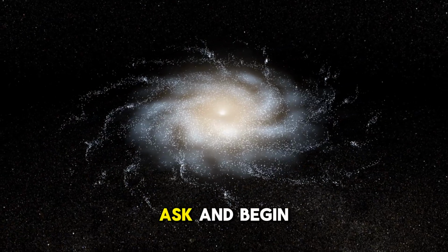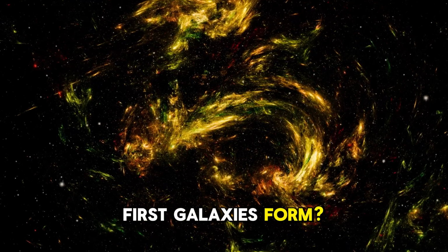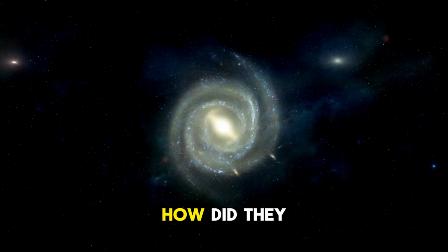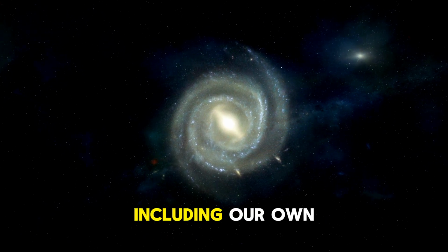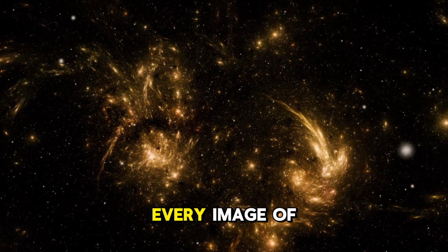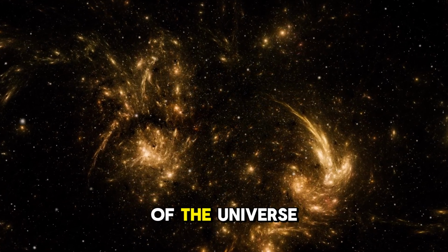We can finally ask and begin to answer some of the most fundamental questions. How did the first galaxies form? What were they like? How did they evolve into the magnificent spiral and elliptical galaxies we see today, including our own Milky Way? Every image of a distant galaxy that Webb takes is literally a baby picture of the universe.